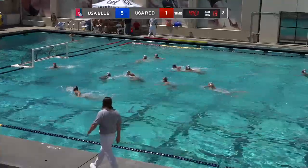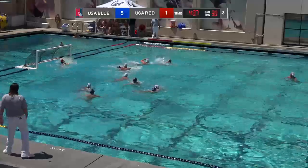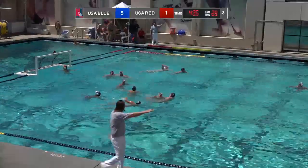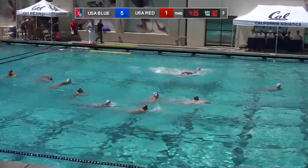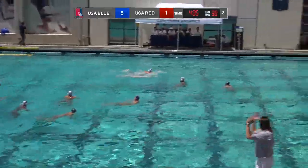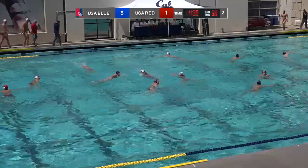Long cross pass here. Vavic. He goes back the other way and off the post and away on the long attempt there from USA Red, who will now head to the side as USA Blue calls for time with 4:35 to go in the third quarter.